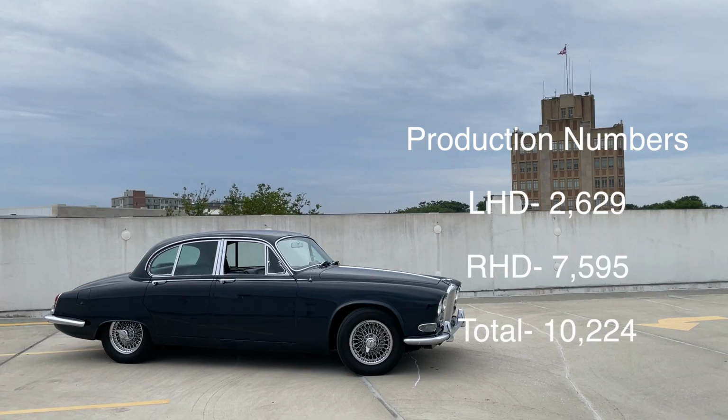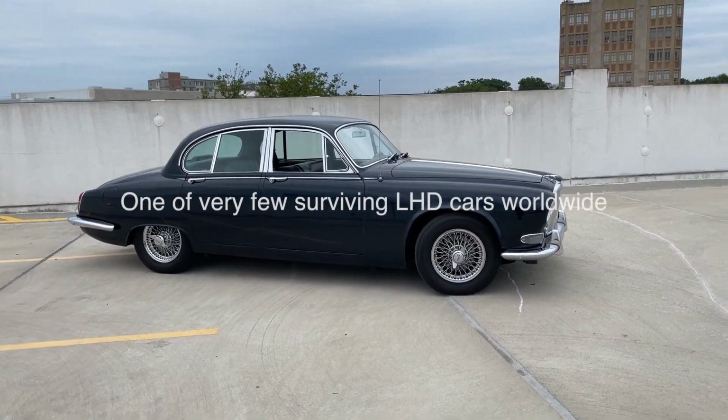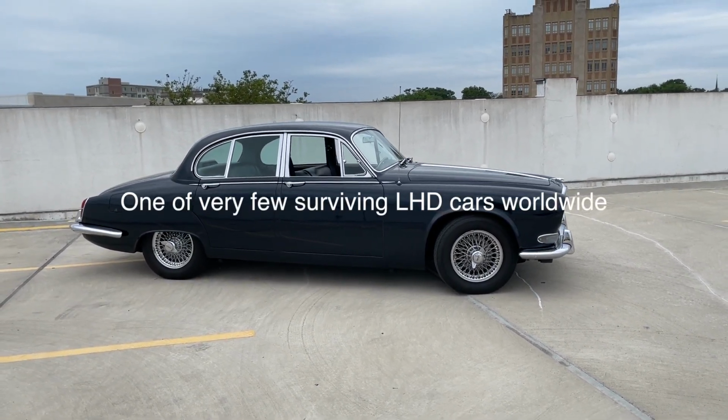2,629 in left-hand drive, 7,595 in right-hand drive, for a total of 10,224 cars. And only a handful of these are known to exist worldwide in even remotely good condition.